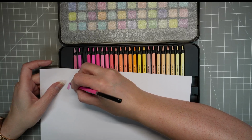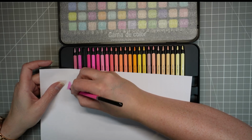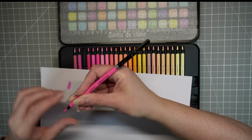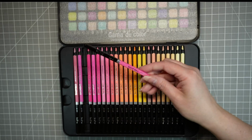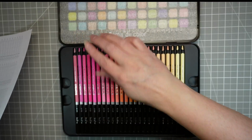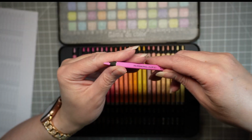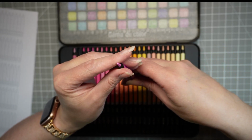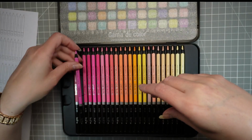They do feel quite nice, quite soft. Yeah, very tempted. So as you can imagine, I do want to see what they're all like. Obviously they need a sharpen because they've got the square nib at the moment. It's squared off at the top, look. I'm hoping they're going to go in my sharpener.